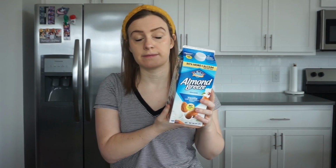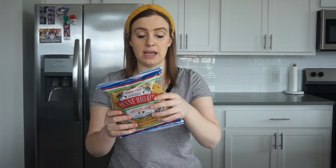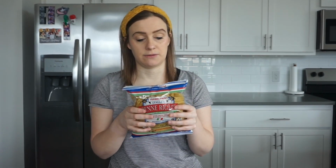While we don't typically think of dry goods to have an expiration date, they do. So things like pasta and rice do have a time when they go bad. It's best to keep them in a sealed container until you're ready to use them. And if I were to open up this bag and only want to use half of the pasta, I would just place it in another secure container to make sure that it has optimized freshness.